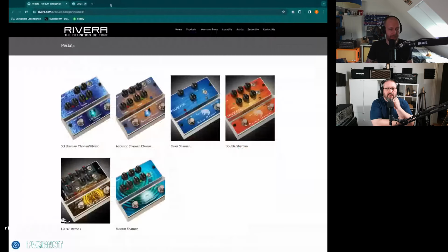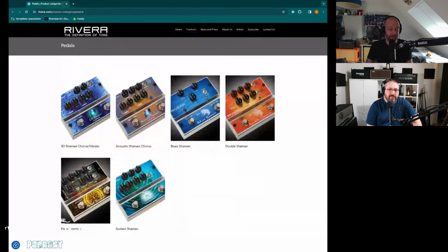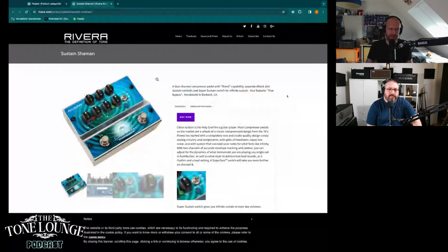Then we have the Metal Shaman, where I'm liking the visual aspect a little bit more than with the others. This one looks nicer to me. It's got an Aztec kind of sun. Yeah, exactly. And that's the Metal Shaman. And then we have the Sustain Shaman, which obviously is some sort of compressor with blend capability and true bypass. So yeah, all very nice.